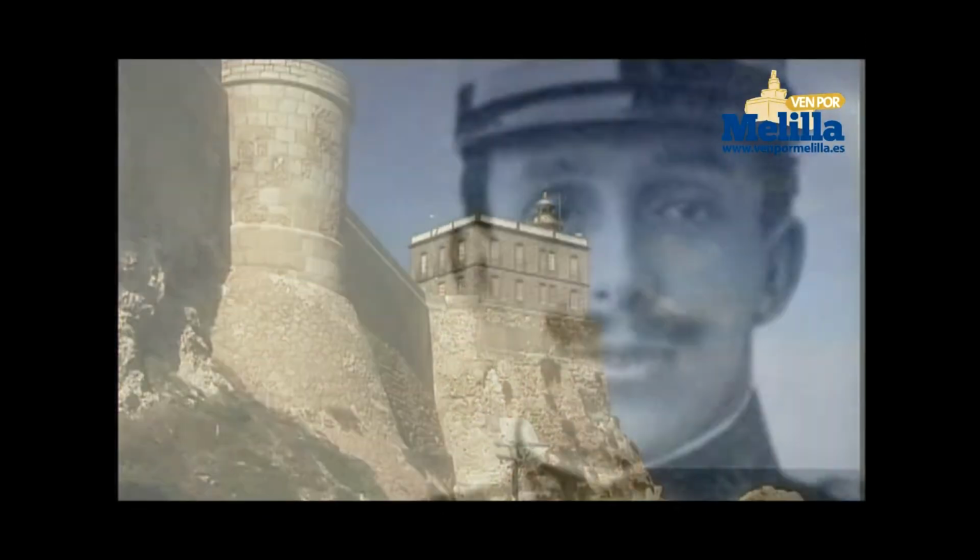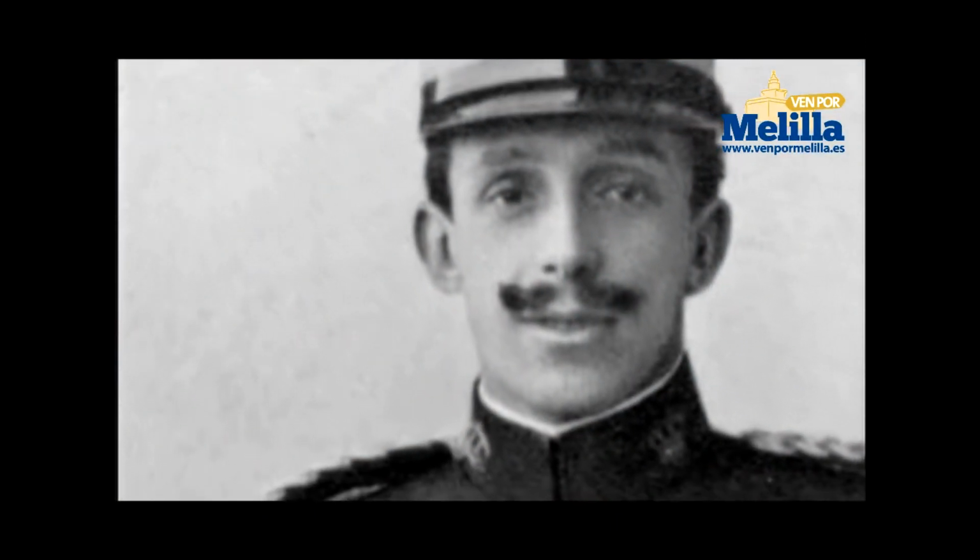The King of Spain, Alfonso XIII, arrived in the city to lay the first stone of a very necessary dock for a city that during centuries lived isolated between city walls, being it the first visit of a head of state to the other side of the strait.